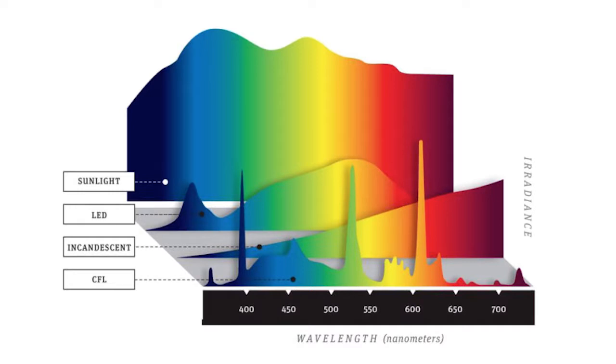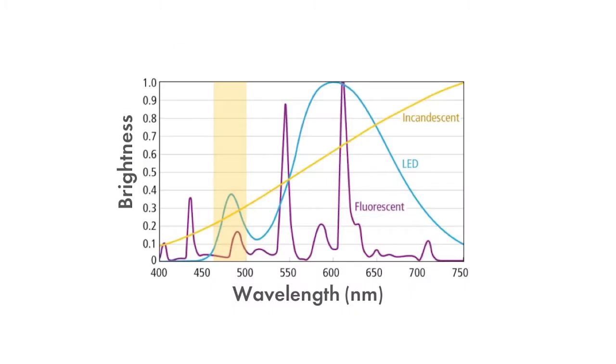Because we spend a lot of our time indoors. In some professions, we're not exposed to sunlight as much as we should be. So if we're comparing LEDs to CFLs, you see that highlighted area right there. LEDs produce more of that blue light that can tend to make us more awake or more alert than the fluorescent. And that's the concern in some cases and a good thing in others.